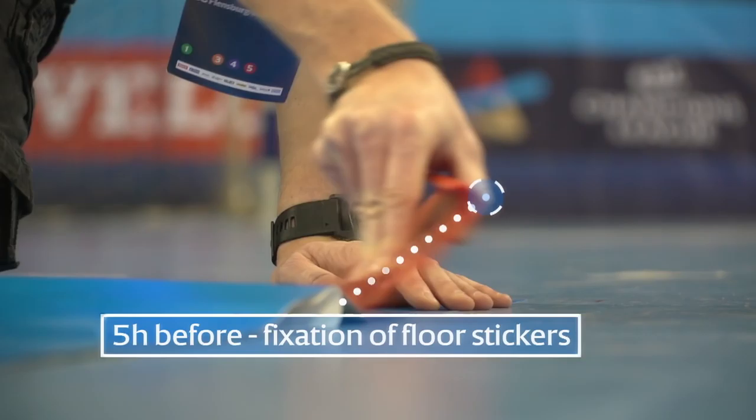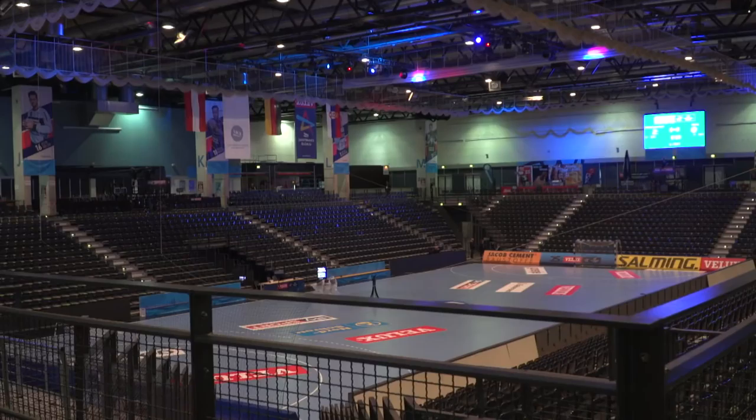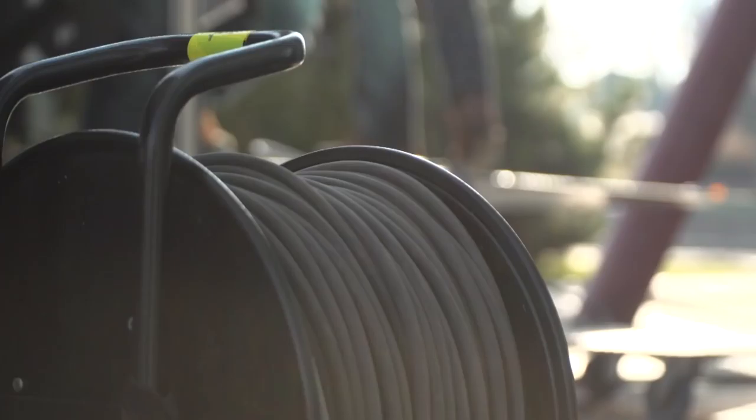Right now, the floor stickers are being fixed to the floor. They will be placed according to the guidelines, which is rather complicated. This is, of course, in connection with the TV camera positions. And this is something that happens usually after the technical meeting.